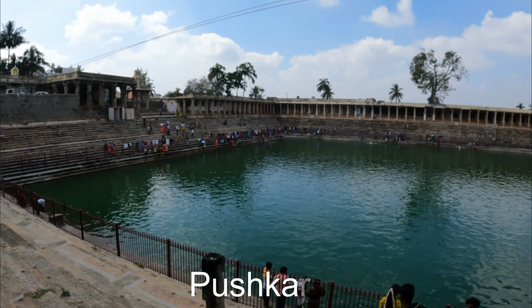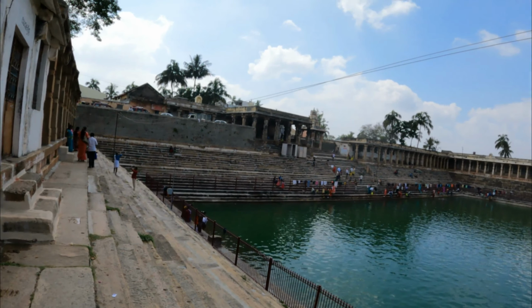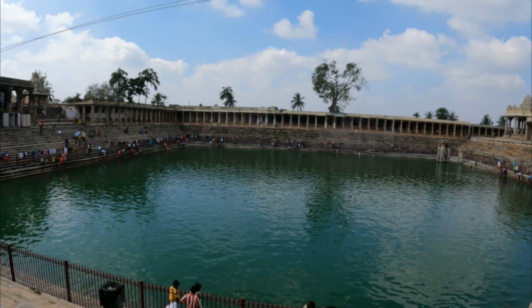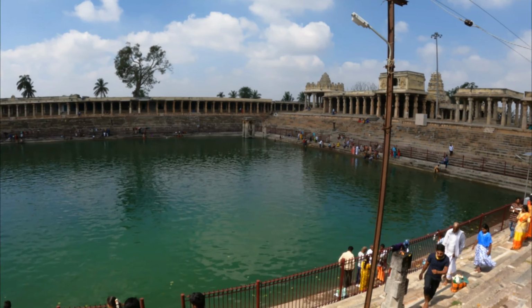This is the Pushkarini. You can see how big this is. People are enjoying here.